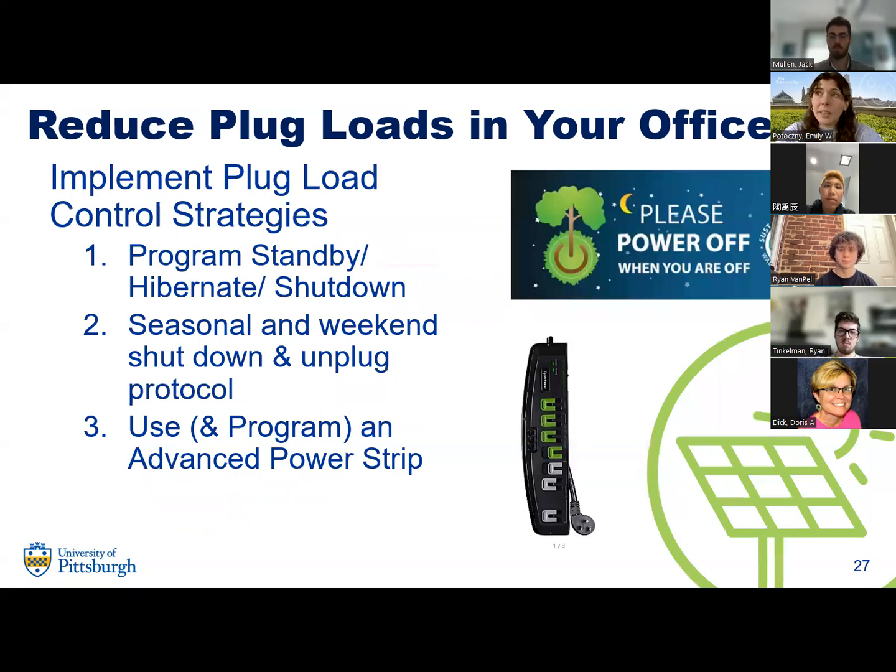And then the next strategy is to implement plug load control strategies. The first and easiest of these that requires really no investment of anything beyond a couple minutes of your time is to make sure that you've programmed standby, hibernate, and shutdown policies and protocols in your devices. So you can set that up on your Windows computer if you haven't done it yet, and click through to your settings, make sure that you've adjusted your shutdown and hibernate times to what works the best for you.